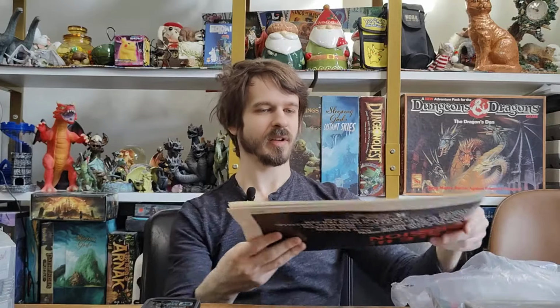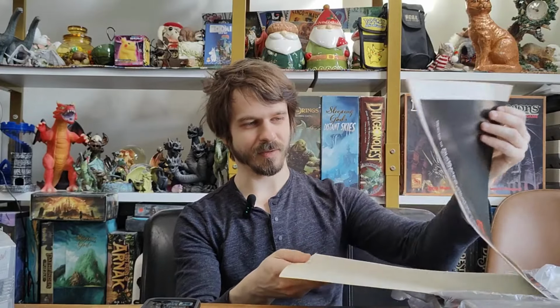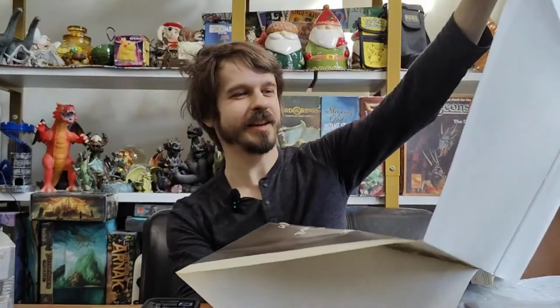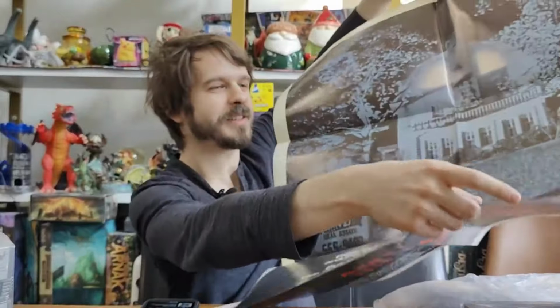All right, next up, we have a horror film poster right here. I don't even remember where we got this one. I can take a guess. I think it was from an auction house when they were moving. Can I unfold this very carefully? I think I can. This is Amityville. Oh, no, I can't. Let me do the best I can. All right, right there.